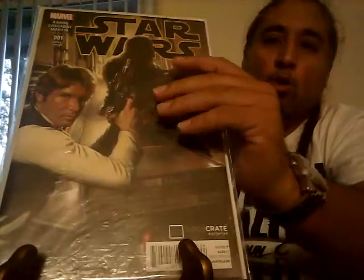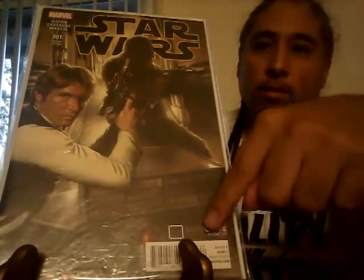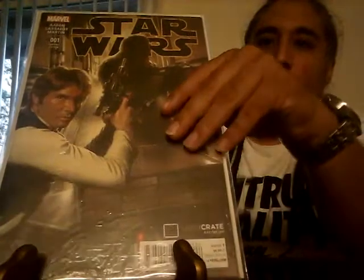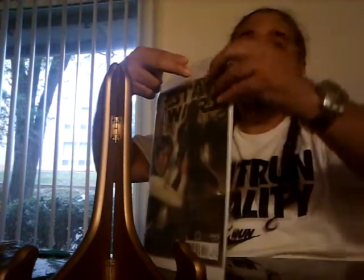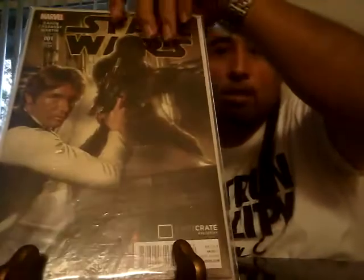Nothing wrong with it. And then I found this in the dollar bin, Star Wars #1, the Loot Crate edition. The reason why I was happy to get it is because it's still in the original bag and board that it was never opened, as you can see. Of course I had to put it in another bag and board just to keep it safe. But yeah, it's a perfect copy, nothing wrong with it.